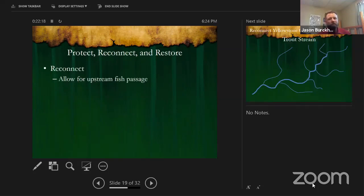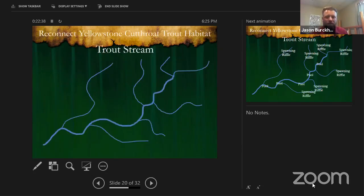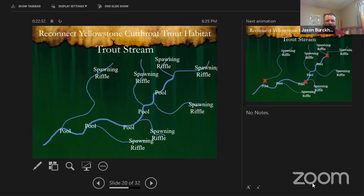So another thing that we're trying to do is reconnect populations. And sometimes it's difficult for individuals to wrap their minds around what this might entail. But one thing that we're trying to do is allow for upstream fish passage. Now, if you think about a trout stream, those things that a trout needs to carry out their life cycle might not exist in the same locales. For example, you might have places where the fish might need to reproduce. Those spawning riffles might be in places that are far distant from the deep pools that a fish might need to exist over winter.